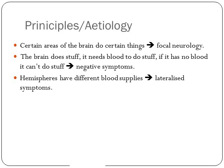So the principles of stroke are quite simple. Certain areas of the brain do certain things. So if you've got a problem, it will give you a problem in that area, a focal neurology. The brain does stuff. It needs blood to do stuff. If it doesn't have blood, it can't do the stuff. So that means people have a lack of something when they've had a stroke. So they have a negative symptom. And your brain has two hemispheres and the cerebellum. The two hemispheres have different circulation. So you'll get a lateralized symptom because it will just be one hemisphere that's affected by the stroke, or the cerebellum.